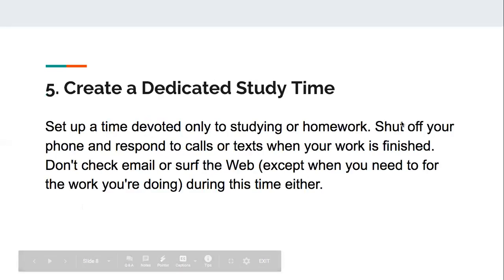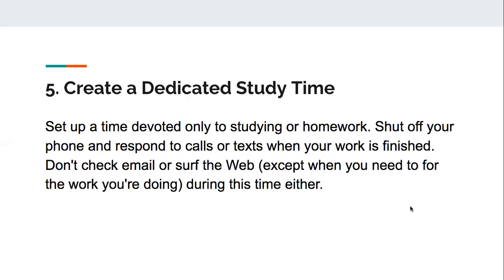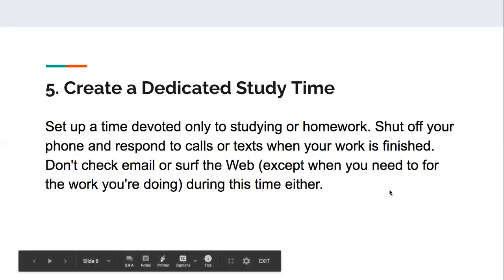5, create a dedicated study time. Set up a time devoted only to studying or homework. Shut off your phone and respond to calls or texts when your work is finished. Don't check email or surf the web, except when you need to for the work you're doing during this time either.